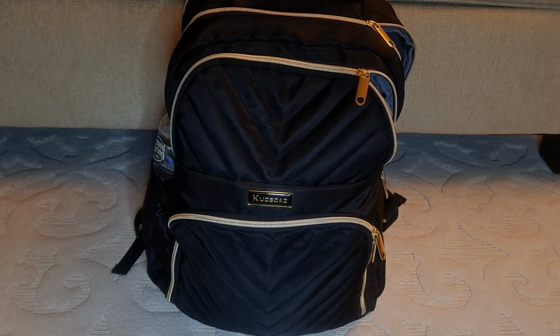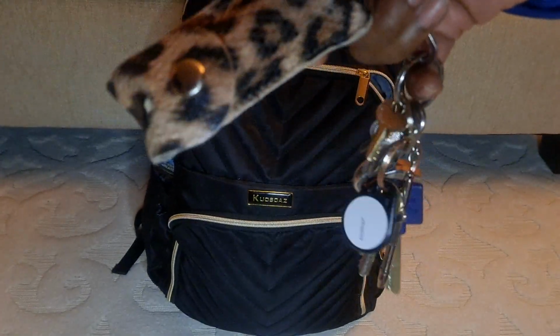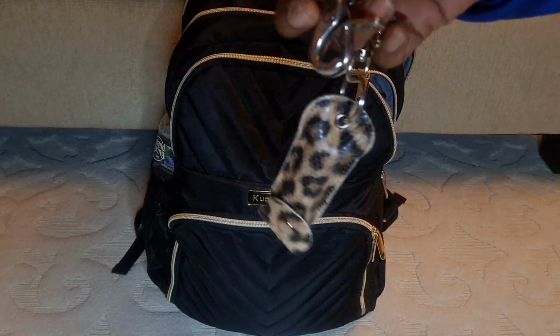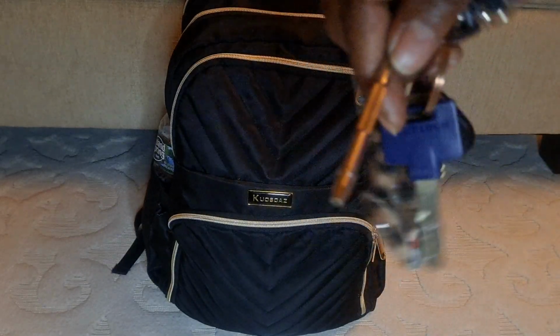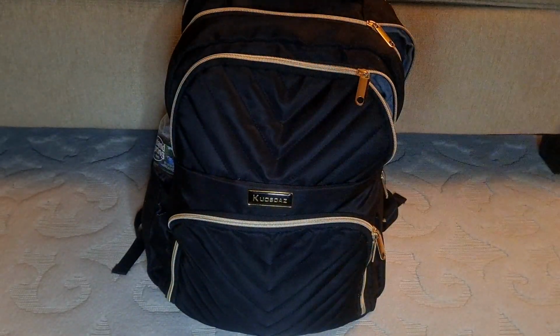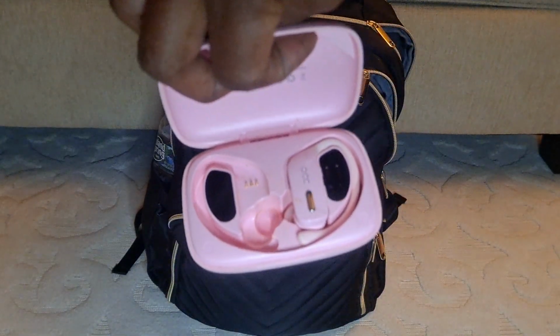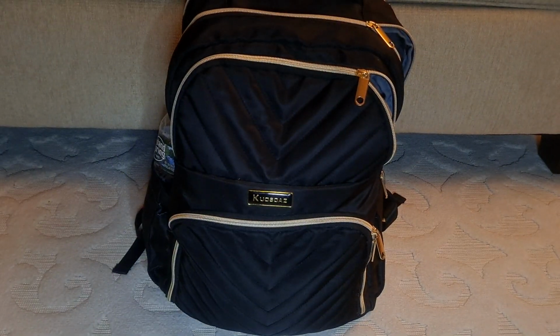So on my person, I carry my keys. On my keys, it has some pepper spray. It has my keys, and it has this tool to tighten the screws on my glasses if it ever comes loose. I carry my Bluetooth earpiece. There's one in my ear I'm using to record this. Let's go inside.